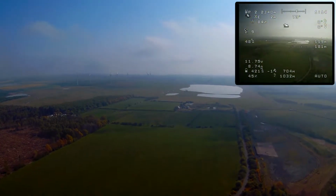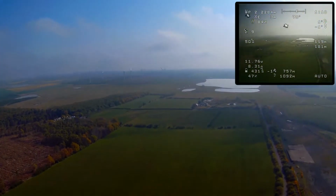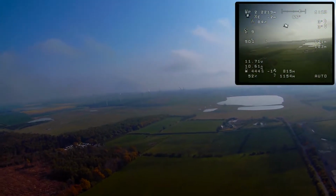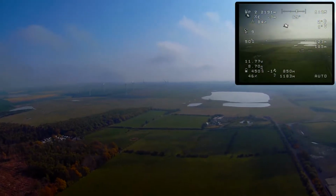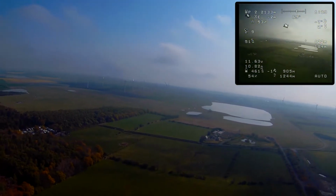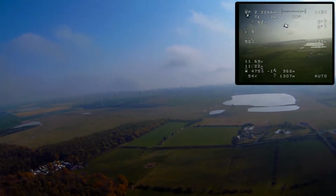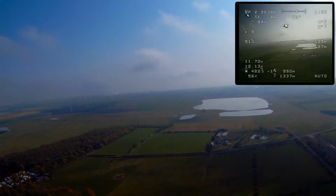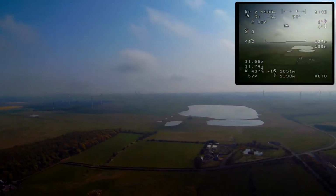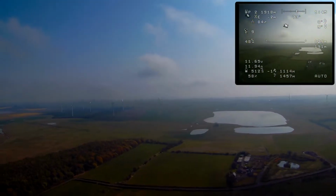So I played around with a little multicopter I had for a while, and around about 8:45 the sun started to poke its head through and it started clearing. So we just decided to move forward and do the auto flight.